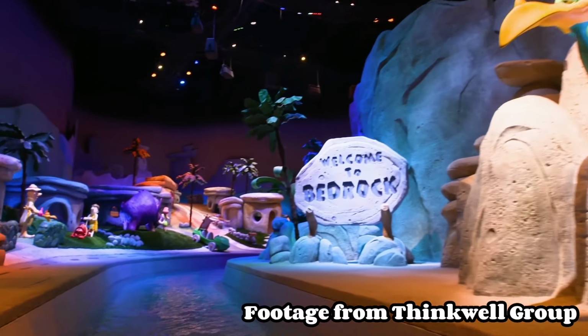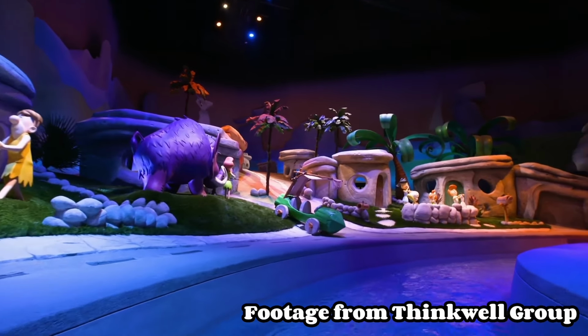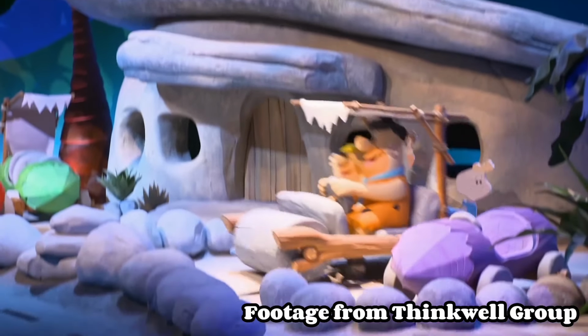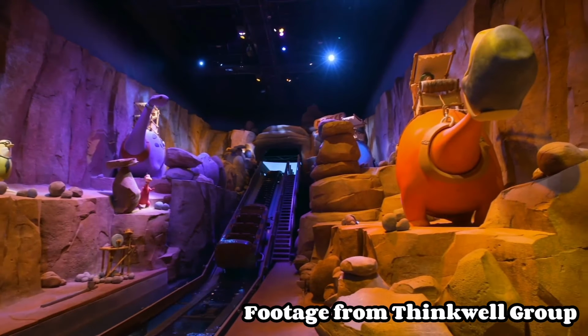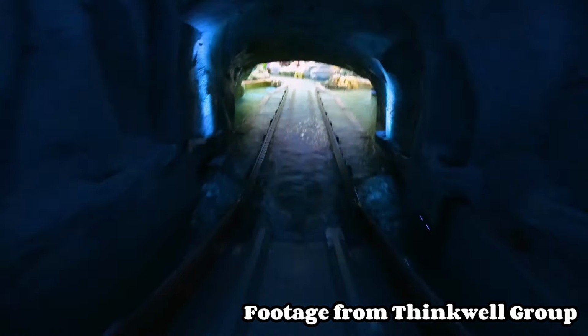Once again, another excellent ride here. This park hasn't missed at all. I know we haven't done everything, but the Flintstones River Adventure was very cute, really colourful scenes. There wasn't full-scale animatronics or anything like that. There were a lot of just puppets that have slight movements, but the audio was great. Like I said, beautifully lit, loads of colour in there.